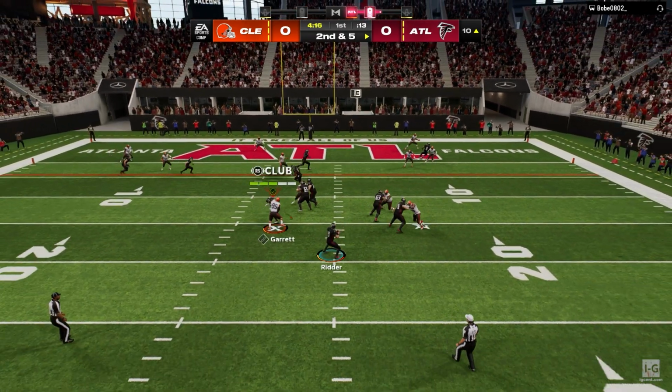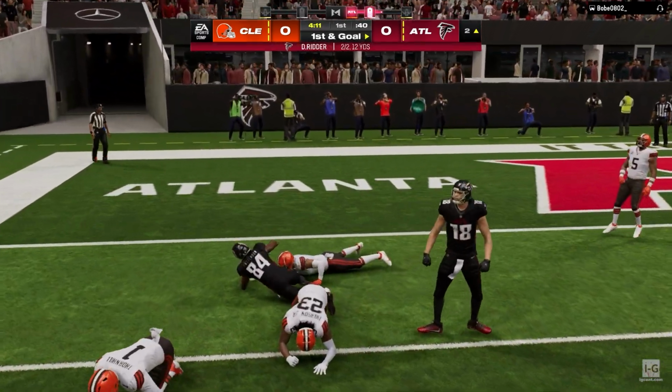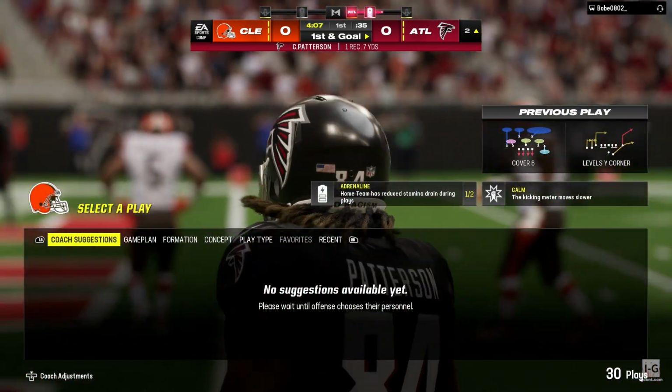Looking to throw it here, Ritter. That is caught at the 7-yard line. And the Falcons are looking at first and goal as he's tackled all the way down at the 2-yard line.